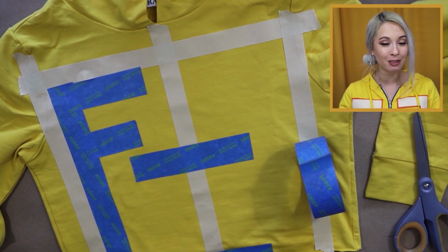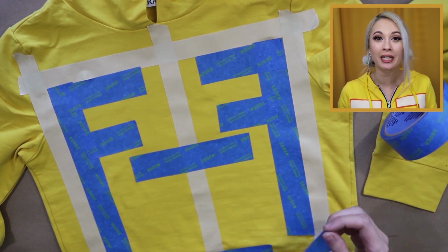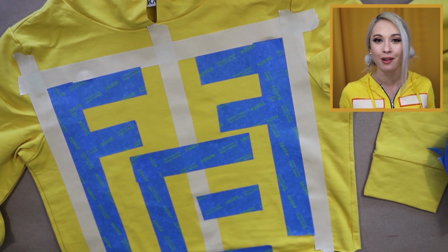I'm using blue painter's tape to make the two F's and the G. Tape is really nice because it has a set even width, so you're gonna get really nice, straight, even letters without all that extra measuring.